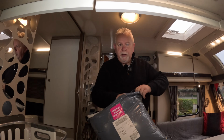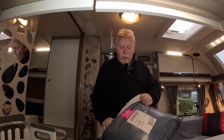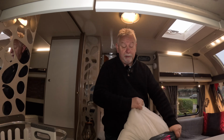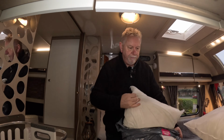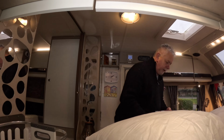Helen ordered some new cushions for these front benches, which we've had a little while, but the cushion covers took a little while to get here, but they've just arrived, so she'll be delighted. So I'm going to just put those cushion covers on, stick those up the front, see how they look. They may need an iron, but we'll see how we get on. They're in here.